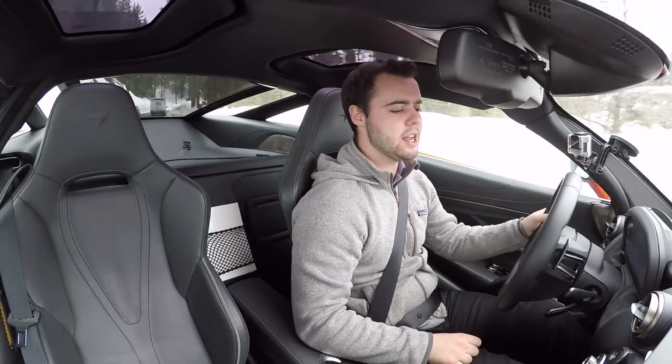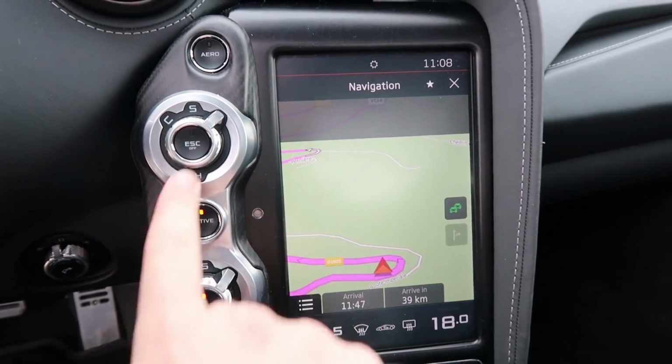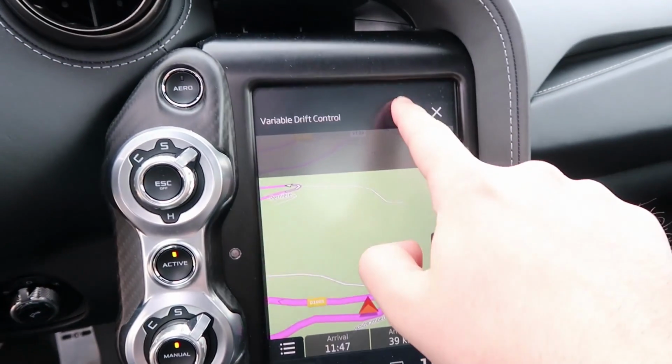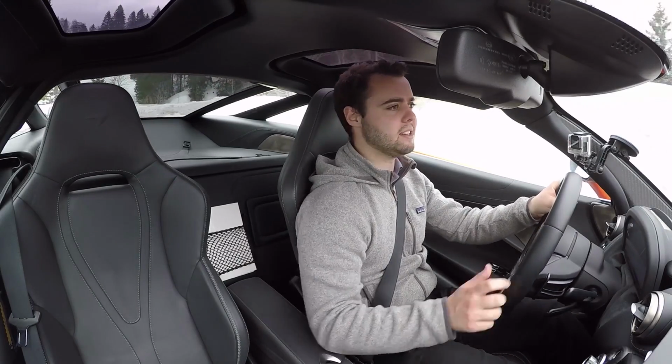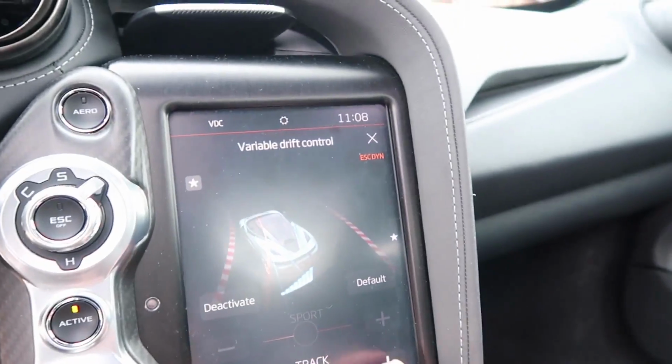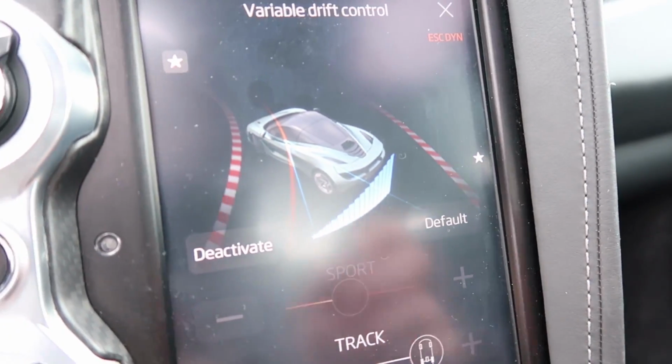So how do you activate variable drift control, and what exactly does it do? Well, if you put the car into track mode and you press ESC off, on the screen pops up variable drift control. Click OK to enter it. So we've clicked OK now, activate. And on the screen pops up the coolest graphic I have ever seen. It is a 720S in the middle of a turn on a racetrack, drifting.